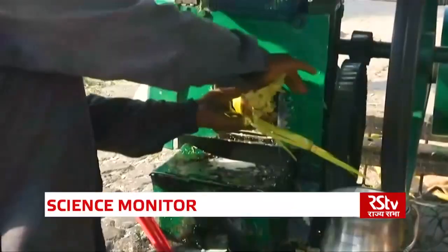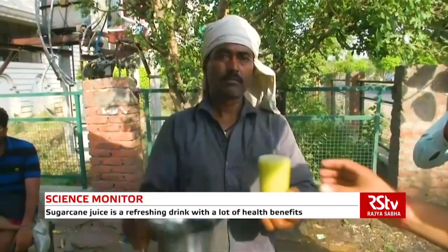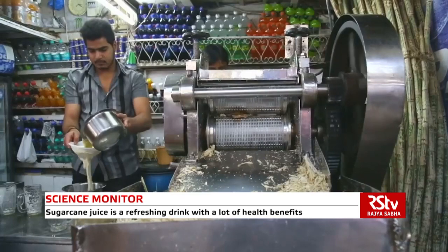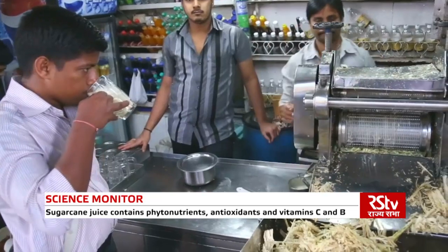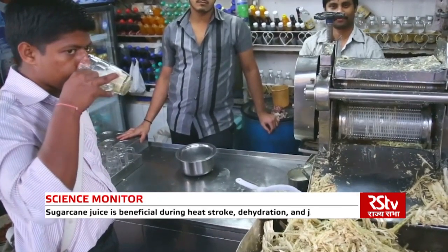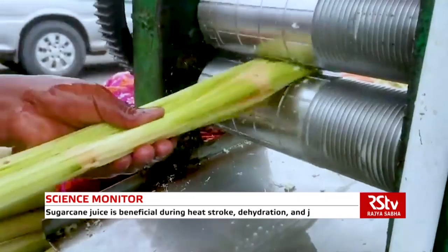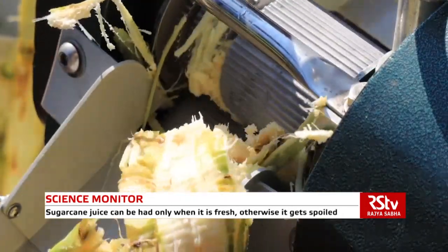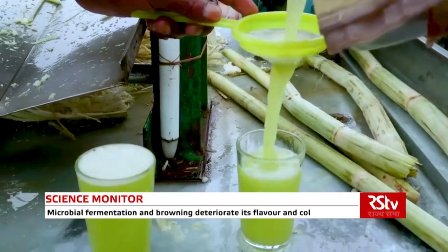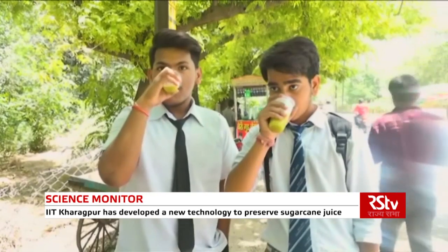During hot summers, just a glass of sugarcane juice is enough to give you a boost of energy, even if the sun has sapped all the energy out of you. This rich and nutritious drink contains phytonutrients, antioxidants, and vitamins C and B that benefit health. It is beneficial during heat strokes, dehydration, and even jaundice. But we can drink this juice only when it is fresh. That's because the biological processes that occur in the sugarcane juice leave no scope for its longer shelf life. And unlike other fruit juices, it loses its taste and aroma when thermal treatments are used.